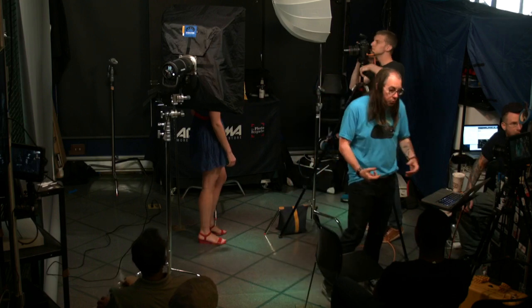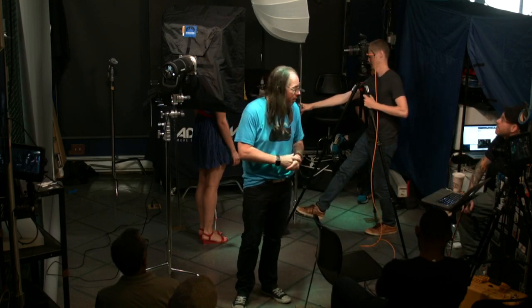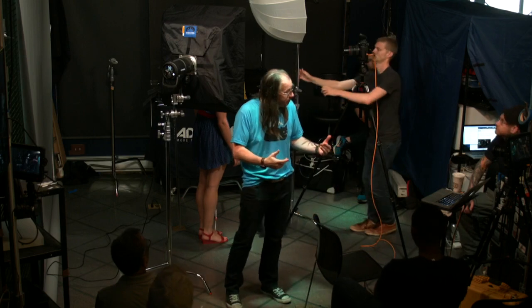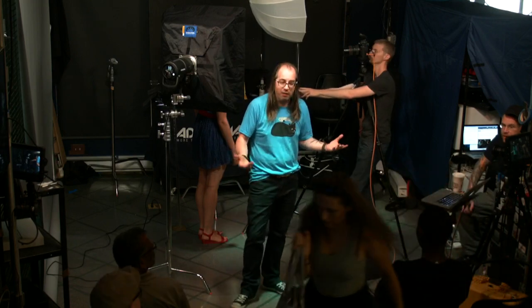So again, a bigger light source is going to theoretically create a different shadow pattern, a little bit more diffuse. Our shadows are going to diffuse out a bit more. Because of that, it'll become a soft light, right? With soft light, the shadows spread out more. And soft light is going to generally be more flattering on the female subject.